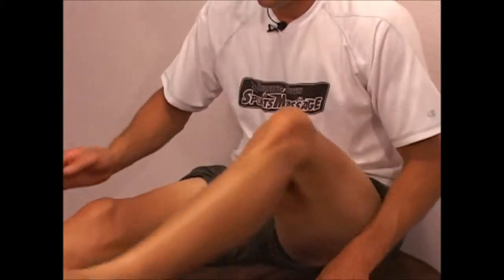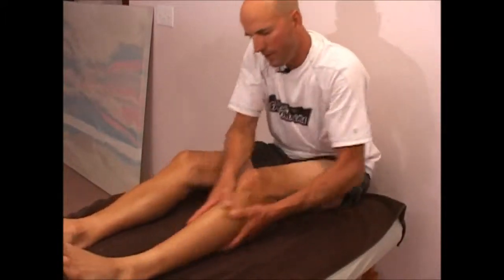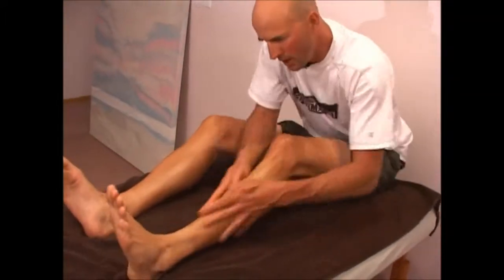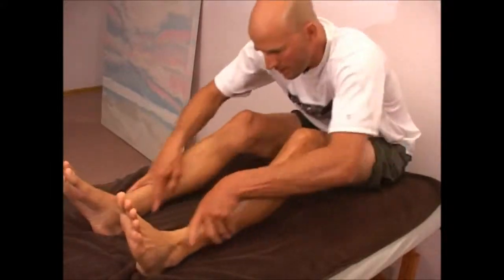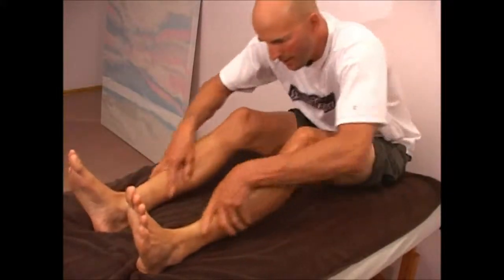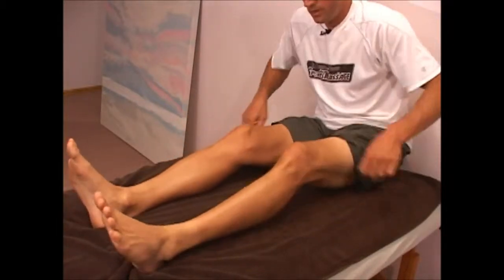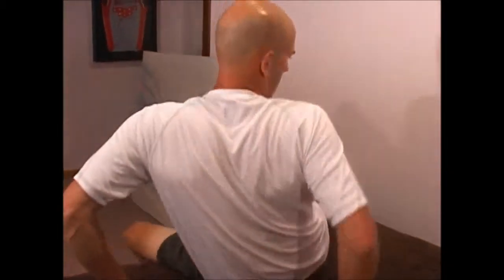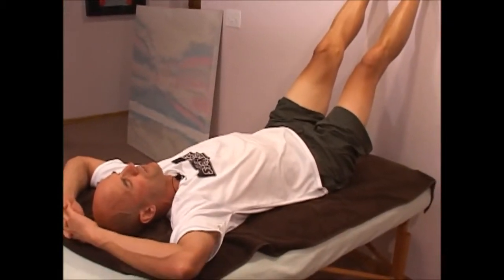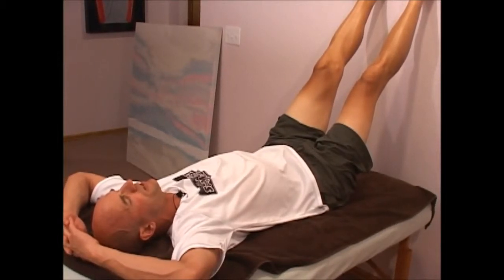So I'll finish up with this leg, straighten it out, come into some full leg effleurage, like that. The last trick I like to employ is, when I'm all done, I sort of spin around, throw my legs up against the wall, open my chest up for about 10 minutes, just chill out. Maybe take a little snooze.